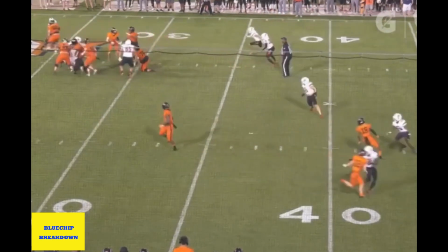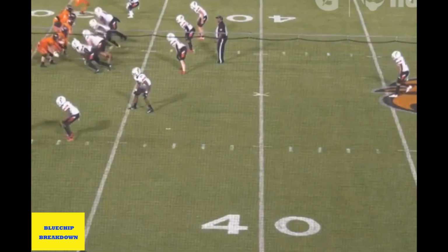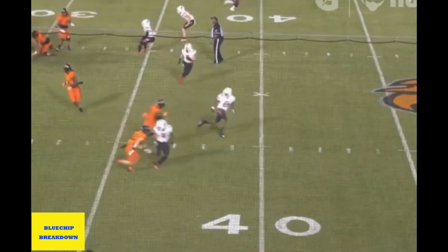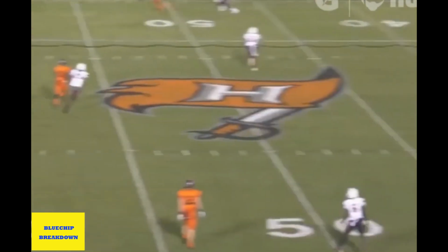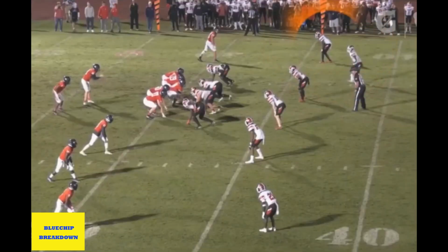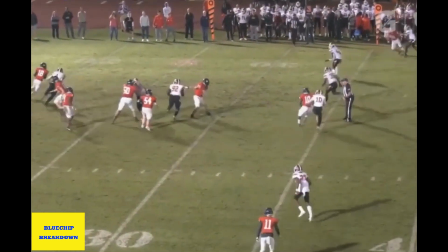Here, great job getting the press, keeps his hands on the guy. That's good work. That's beautiful, beautiful technique. Notice how he's staying a shade on top of that receiver. That's really, really big. He starts off at the line of scrimmage and doesn't get beat deep. Looks great right there. That was beautiful form.